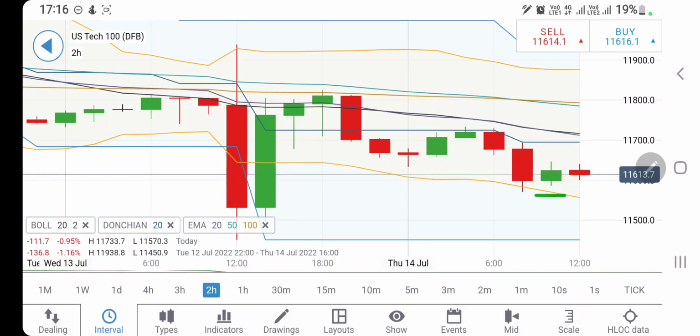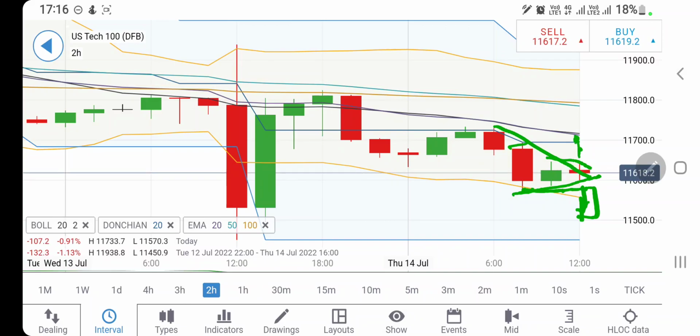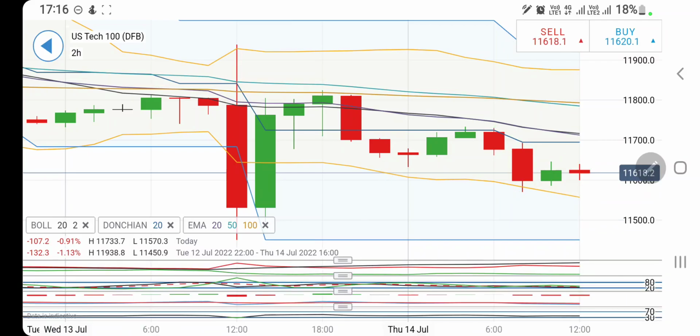Similarly, on the 2-hour charts, you will find it is trying to give higher lows and lower highs. It is trying to give a breakout. The only short entry I will recommend is below 11,570 levels. If you see it trading below 11,570, go short for 11,500, and below 11,500 we can see a further fall. At the same time, one can go long only if you see it trading above 11,650 levels. Beyond 11,650, go long for 11,700, 750, 720, and then beyond that we may see a stronger rise.